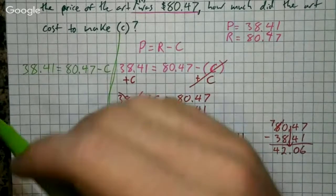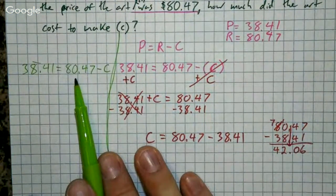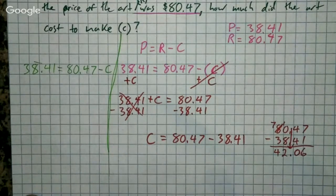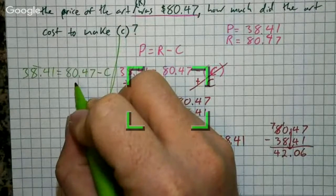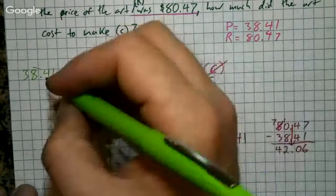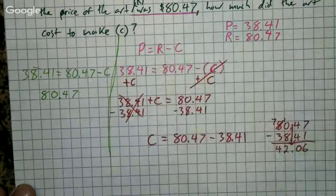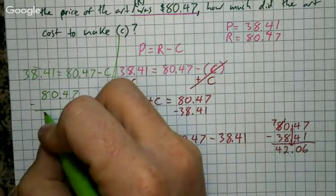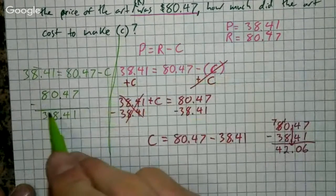Okay, good. So if I'm looking at it, she made $38. She brought in $80. Whatever it cost is going to be subtracted from that. Right? And I can think about that logically and say, I know that she made that amount of money, but she didn't get to keep all of that money. Now, if you don't want to do all this, you just need to logically know that if she had $80.47 and something was subtracted from it, and her final profit was $38.41, I just need to fill in this gap here.